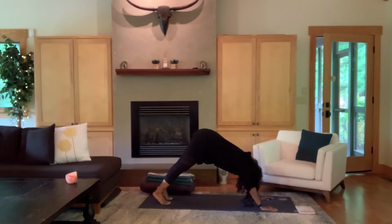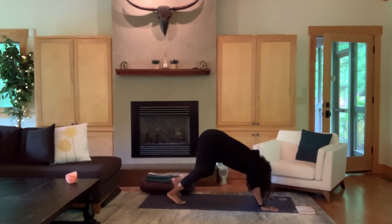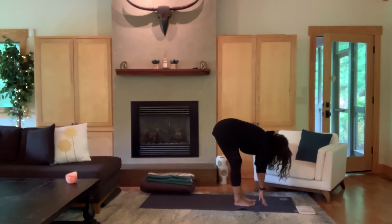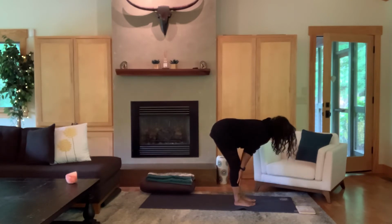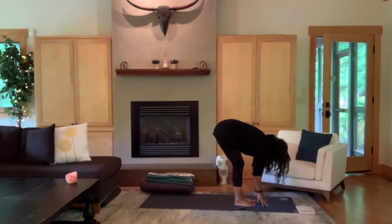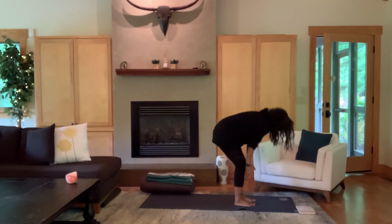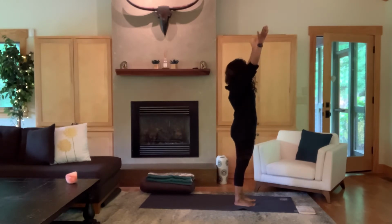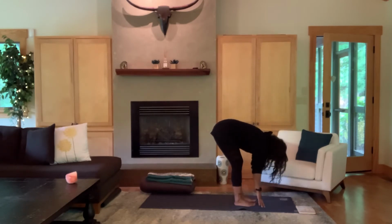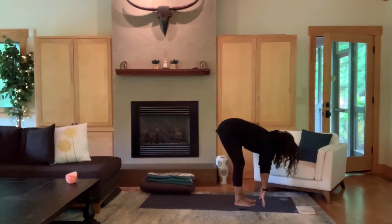Now the body should be feeling nice and warm. And then from here, go ahead and walk those feet up to your hands or hop, if that's in your practice. And inhale it up to a flat back. Exhale and fold. And inhale, roll all the way up to standing. Exhale into your mountain pose. Beautiful. Inhale it up. Exhale and fold. Inhale to a flat back.